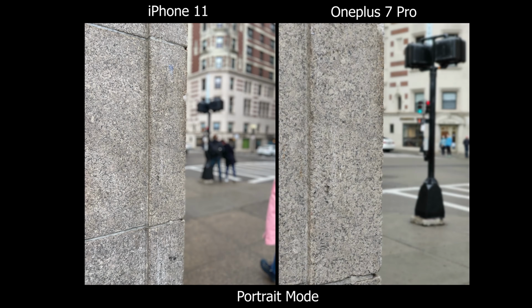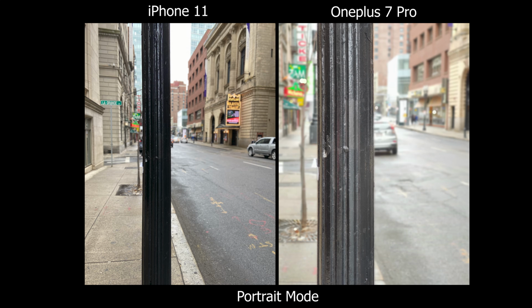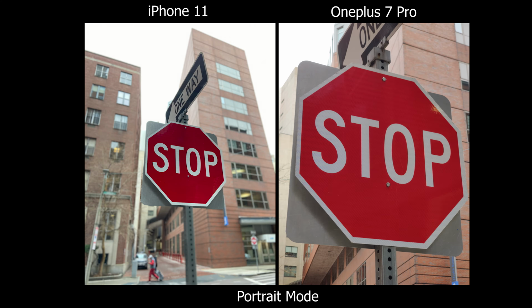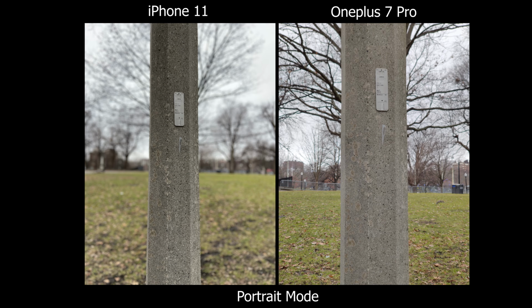With my portrait mode experience, hands down the winner will be iPhone 11. To get the effect on both of these phones you have to move around until the phone recognizes the object or the person. Usually for objects, it's so hard to get the effect to work on the OnePlus 7 Pro. I feel like I'm using too much effort to move around to get the effect to work, and by that point, I just don't even want to take the picture anymore. Whereas on the iPhone, it picks up really simple things like trees and poles really quickly.